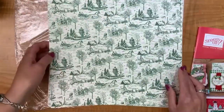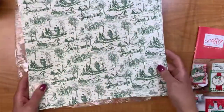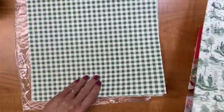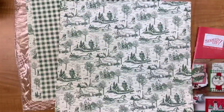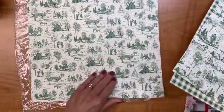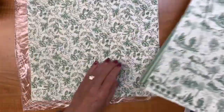And this is the paper. So it's sort of old-fashioned kind of paper, with a horse-drawn sleigh. And they are all just two colors. So there's just the, what is it? I think it's garden green. So if you like sort of that old-fashioned vintage kind of look, this will be the paper that will be calling out to you.